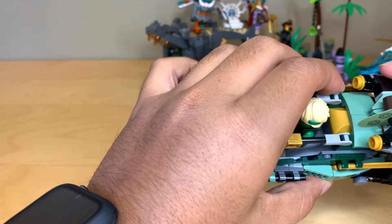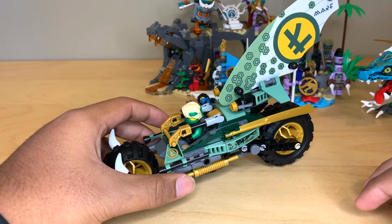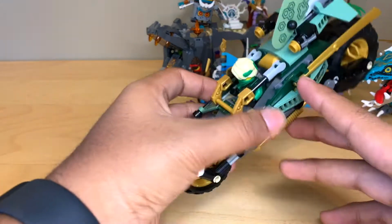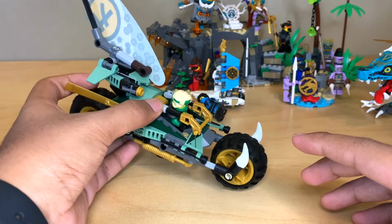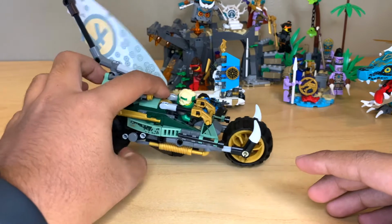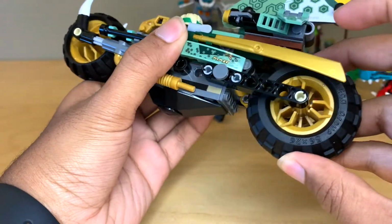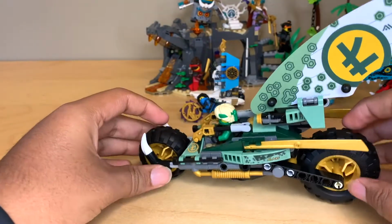I was posting about it on Instagram. I often give my thoughts on sets in my stories when I'm done building them. And I was like, the fact that this thing can't even stand up, it seems like Ninjago's having a lot of problems with stability this year, because I have yet to review the Fire Dragon set, but that one also cannot stand up. And it's really disappointing to me that LEGO can't make things like this stand up easily. It does have a tiny bit of suspension though, from this little function built in back here. So that's cool, but I would have much rather sacrificed that and had this thing be able to stand up on its own.